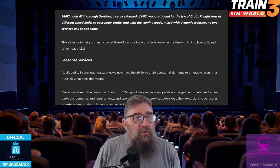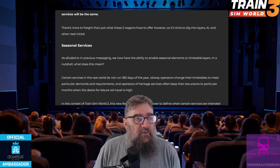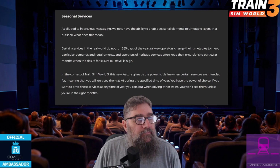In the photo we just saw, 66017 hauls 6Y41 through Dartford, a service formed of MFA wagons bound for the Isle of Grain. Freight runs at different speed limits to passenger traffic, and with the varying loads mixed with dynamic weather, no two services will be the same. There's more to freight than just these two wagons have to offer, however, and it's time to dig into layers, AI, and other neat tricks.